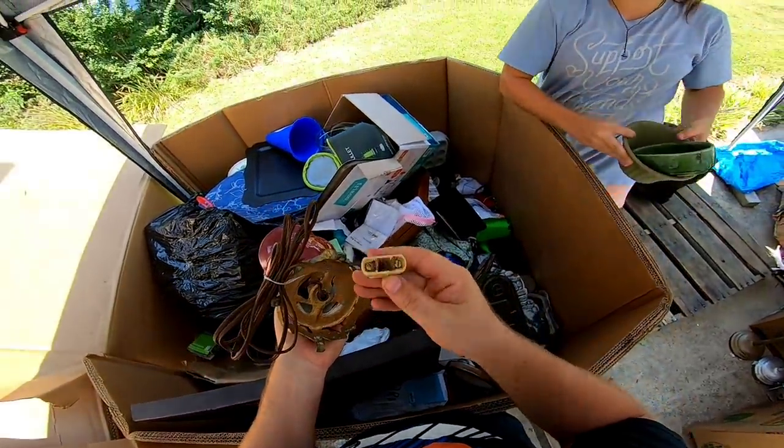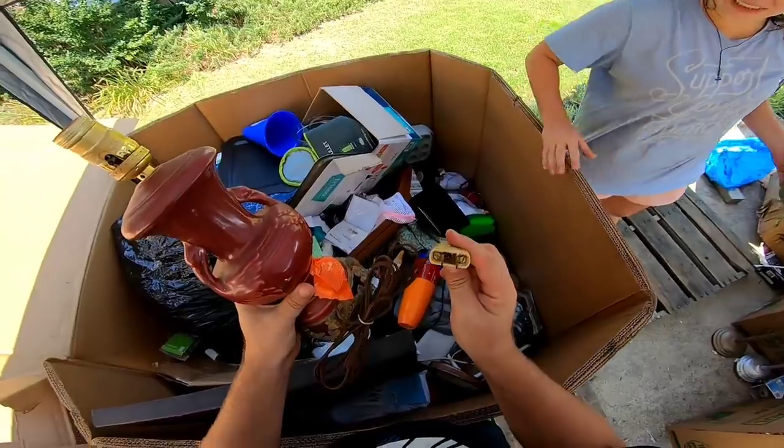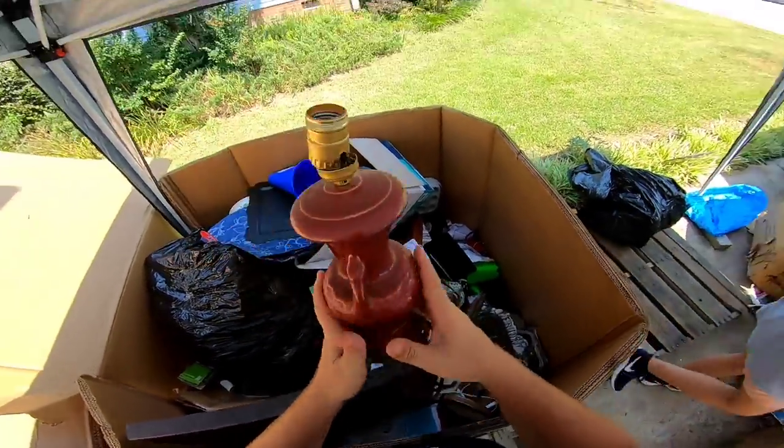This is old though, based on that plug. Look at the exposed wires on that plug. It is an old lamp.